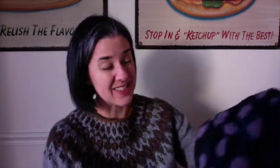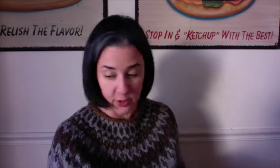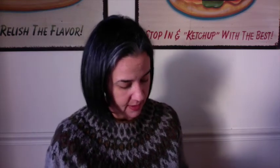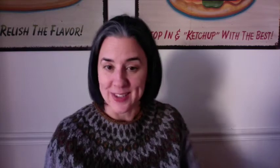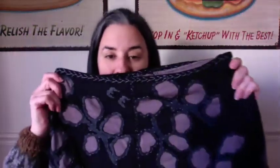I have a sewing FO. I started this last June, I believe, although it's been percolating in my head for longer than that. And it is my swing skirt from Alabama Channon Designs. It is completed. Here it is. It fits. I feel like I'm wearing protective armor when I wear this. I love it. I don't want to take it off.